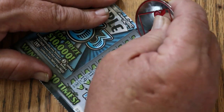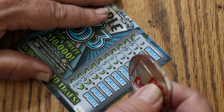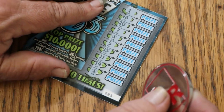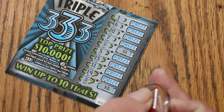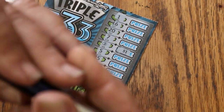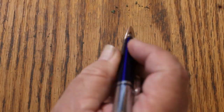Okay, we got a win, such as it is. A couple of them here. That beat the overall odds theory in the wrong direction. Got a three there and a three there. What are we going to get? A dollar and two for three. Okay. Three it is. That over there.